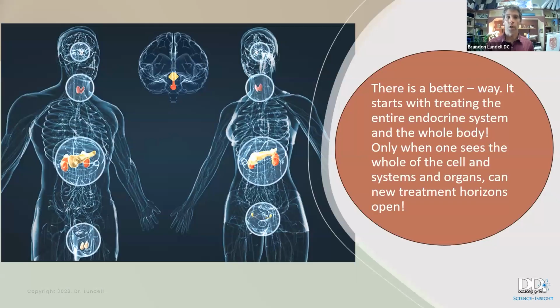So we'll get started with restorative endocrinology. There is a better way. It starts with treating the entire endocrine system and the whole body.